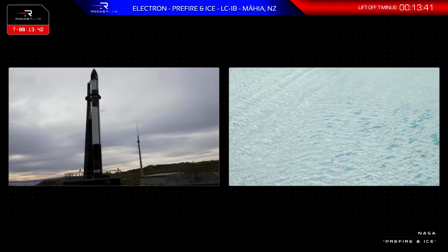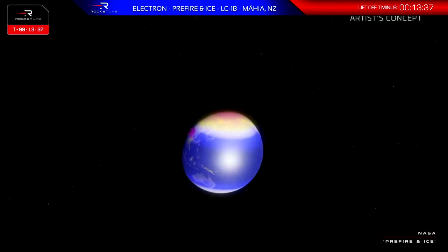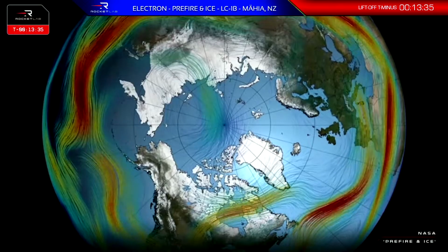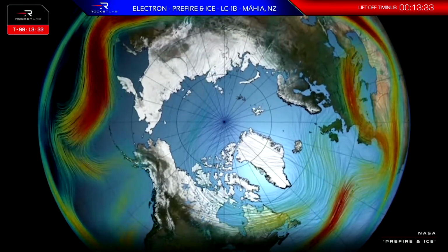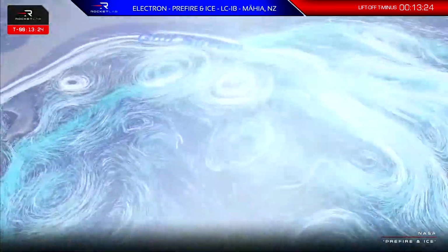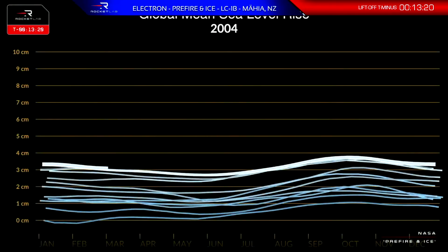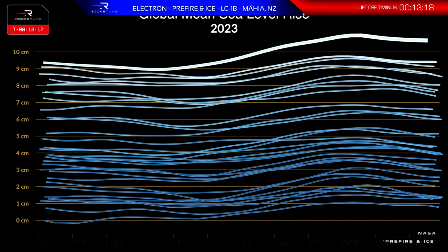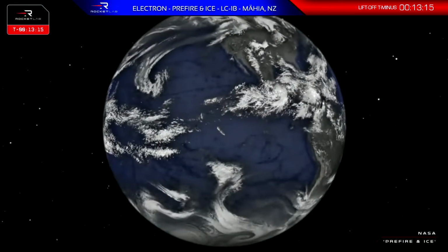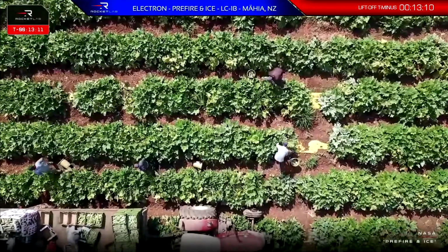And that temperature difference between the warm tropics and the cold polar regions is actually what drives the entire weather system around the planet. What we want to do with PREFIRE is we want to take these new observations that have never been made before, and we want to improve our understanding of the climate system and improve our understanding of how climate is going to be changing. Understanding how the sea level rises and how the ice melts is going to help us understand weather events, and that's going to have direct impact on our farmers and agriculture.